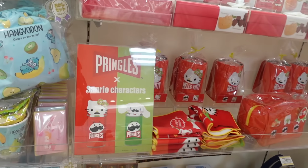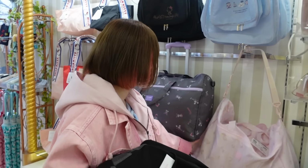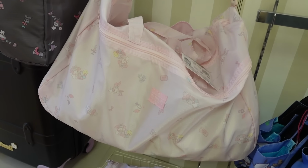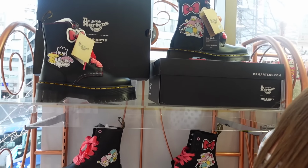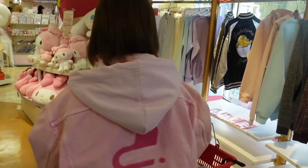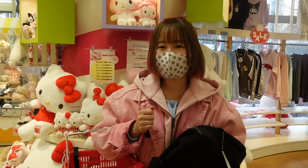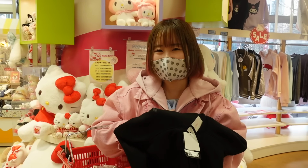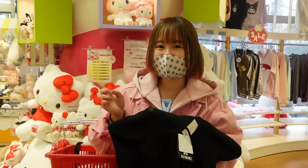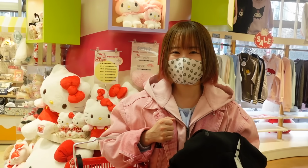Hello Kitty and Pringles. Interesting collab. You know, SANRIO definitely has a special place in my heart. Some shoes. Why is everything so cute here? So I think I'm done with this floor. Now I'm just going to go to the cashier and buy everything. And there's a few lotteries that I want to try. And after I do a few lotteries, I want to go downstairs and buy some more. So let's go to the cashier.